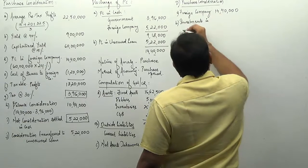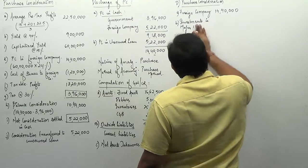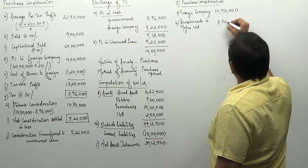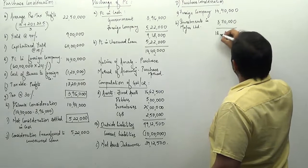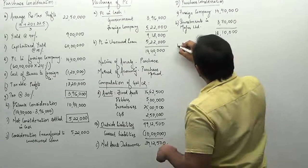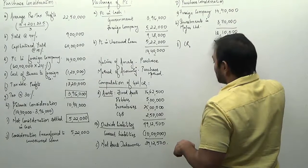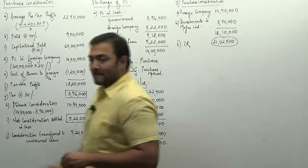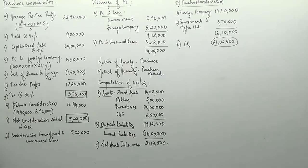Investments in Major Limited: check investments in Major Limited balance sheet, 3,70,000. That is a total PC of 18,10,000. Net assets of 39,12,500 taken over for the PC of 18,10,000, I'll get a capital reserve. My resultant capital reserve is 21,02,500. Once you have the figure of PC, start with your balance sheet. Don't forget to cancel your intercompany owings.